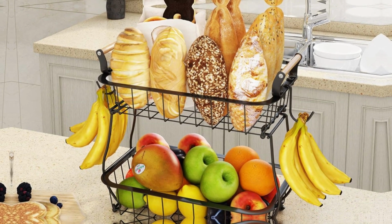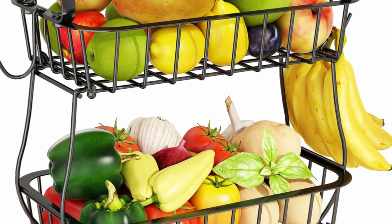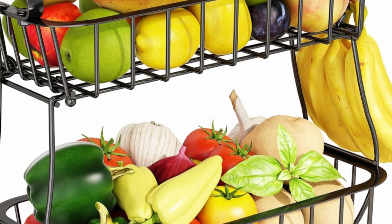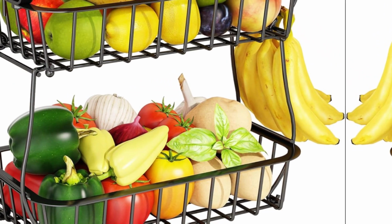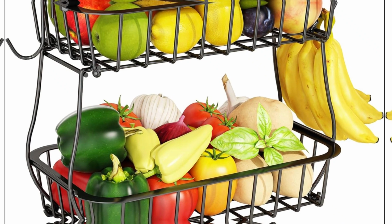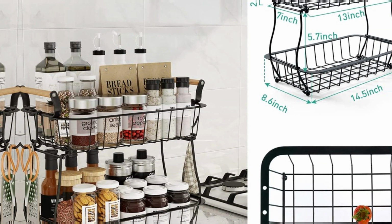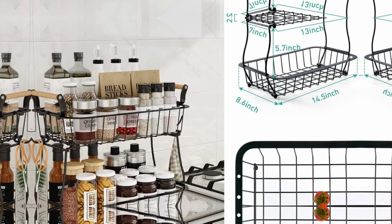Multifunctional storage rack, a functional helper to neatly store not only your fruits and veggies, but also bread, snacks, spice bottles or toiletries, toys, tools and more. Use it in the kitchen, pantry or bathroom, compact enough to fit on the countertop, dining table or under cabinet. Open wire and easy installation. The open wire design ensures plenty of ventilation for your fruits and veggies, which keeps them fresh longer. Well made and sturdy, easy to put together and take apart.